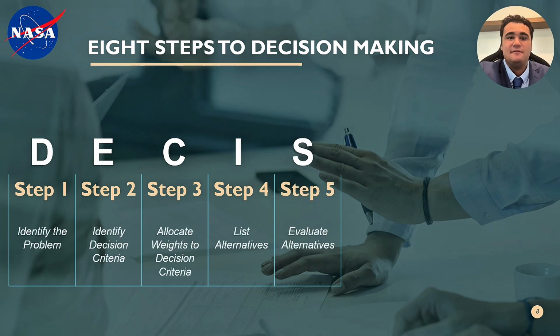Step 5. Evaluate alternatives. This step allows organizations to assess each alternative that best meets the decision criteria. NASA evaluated the options but ignored the engineers' safety concerns. They focused on the launch schedule and overlooked the risk associated with cold weather.